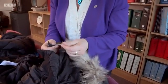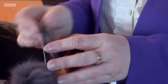The high street stores weren't the only ones surprised by Fake Britain's revelations. Until this was brought to our attention by Fake Britain, we weren't aware that there were so many garments that were potentially being misdescribed in this way. And I certainly feel this matter warrants further investigation by Trading Standards.